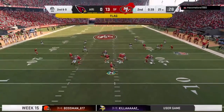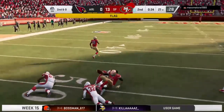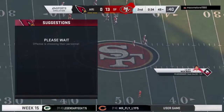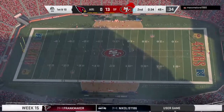Maybe a free play for Watson. He's got a man, complete. And he'll be taken down, but not before they work it across midfield. They knew they had the free play after the penalty. They get great yardage, so they can decline that penalty.